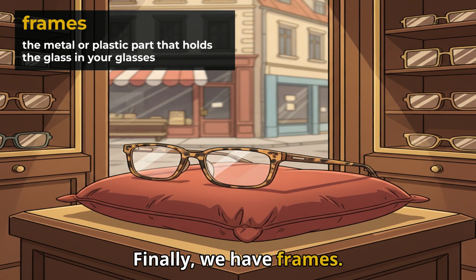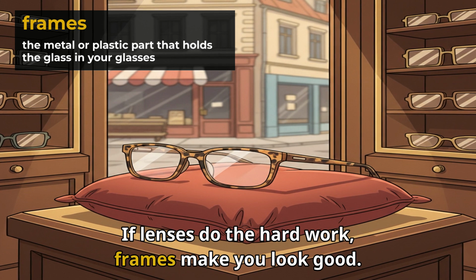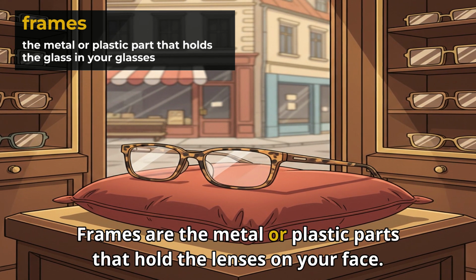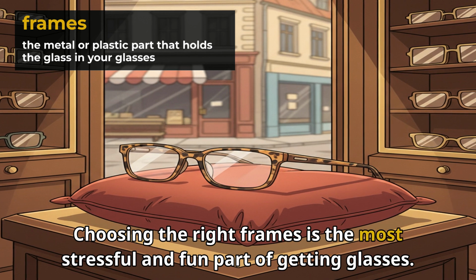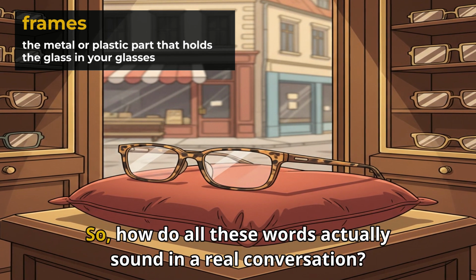Finally, we have frames. If lenses do the hard work, frames make you look good. Frames are the metal or plastic parts that hold the lenses on your face. Choosing the right frames is the most stressful and fun part of getting glasses.